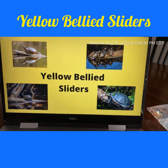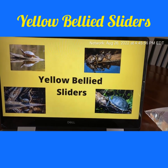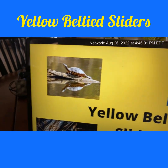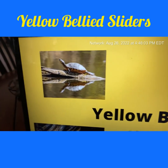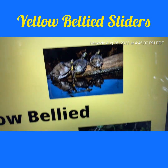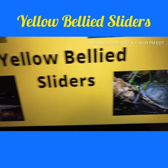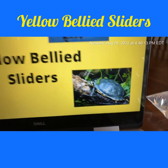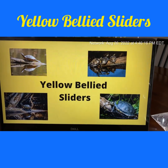Yellow-bellied slider. These are not my turtles. I only have one yellow-bellied slider, but those are ones that I grabbed from the internet. You see that it indeed is a slider because it can slide right off these logs and what have you. And they do definitely like to bunch up like that. And you see that is a perfect example of a yellow-bellied slider. And look how big they indeed do get. So that's a yellow-bellied slider.